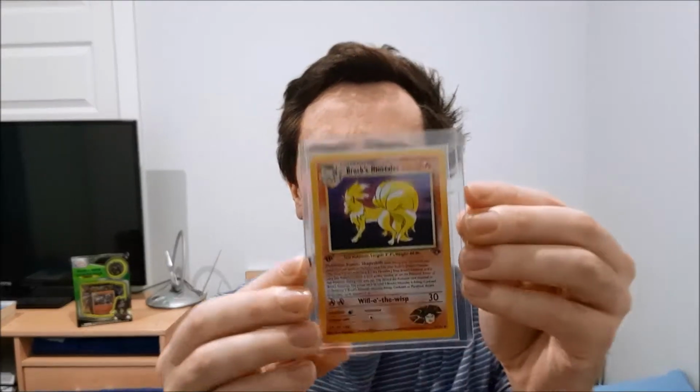Centering's good. Awesome start. I'm sure you know now by my other videos, I'm trying to get the Gym Challenge complete holo first edition PSA 10 set, and I have this in the 9, but fingers crossed we'll put this in and see how we go towards the 10. Very cool card. Just love the Gym Challenge artwork in general, such a beautiful set.